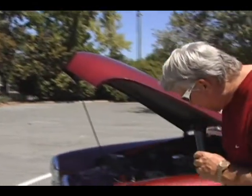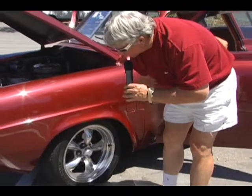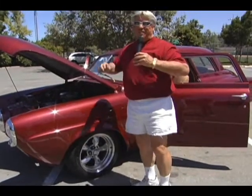And you can actually see some of the disc brakes inside here on these Torque Thrust D replication wheels, which is really kind of nice. Low profile tires make this car have that street rod drive, and of course the dual exhaust gives that street rod sound.